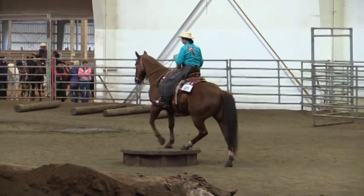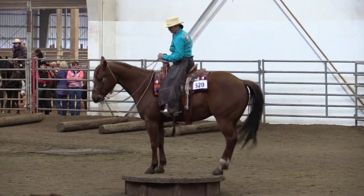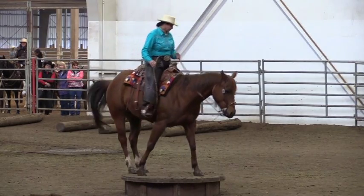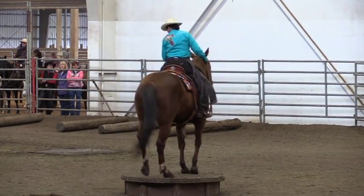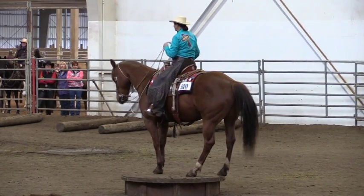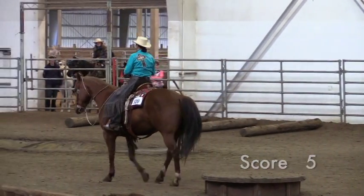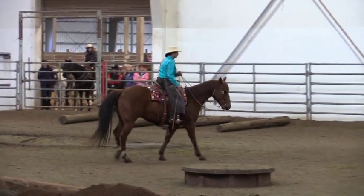Nice straight approach. I like to see her flow forward. There she goes. Nice use of forward backwards. I think as this horse gets a little bit more experience with keeping his hindquarters up close to his front feet, we'll see that line out and give her a score of a 5.